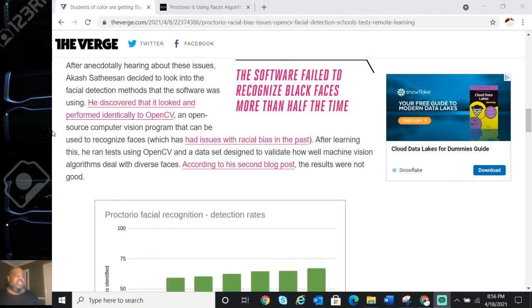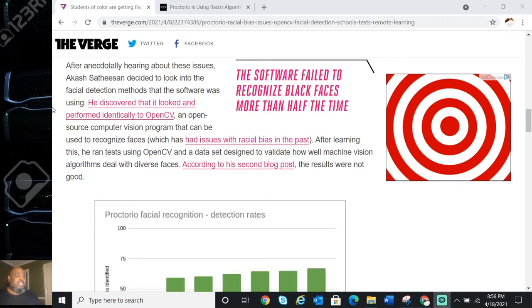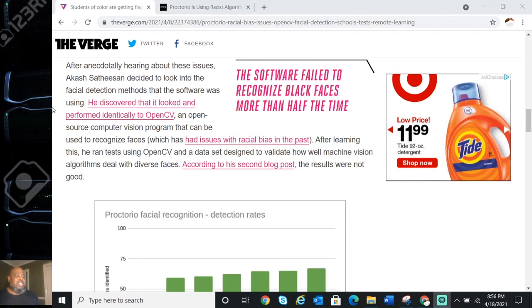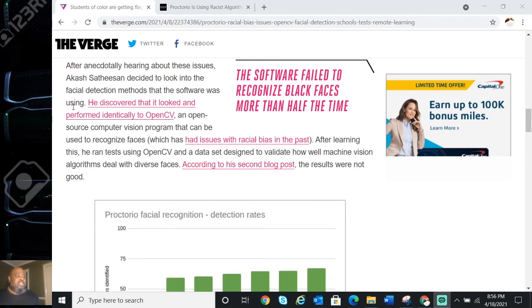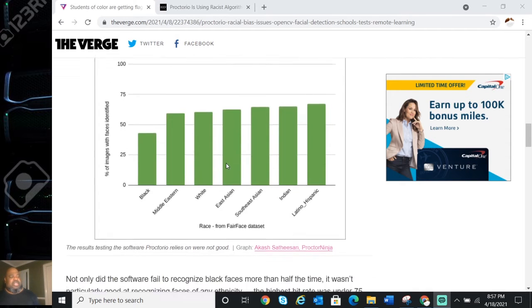After anecdotally hearing about these issues, the student decided to look into the facial detection method that the software was using. He discovered that it looked and performed identically to OpenCV, an open source computer vision program that can be used to recognize faces. After learning this, he tested using OpenCV and a data set designed to validate how well machine vision algorithms did with diverse faces. The results were not good. So there's the chart. It recognized black people about 40% of the time, and it recognized white people about 70% of the time.